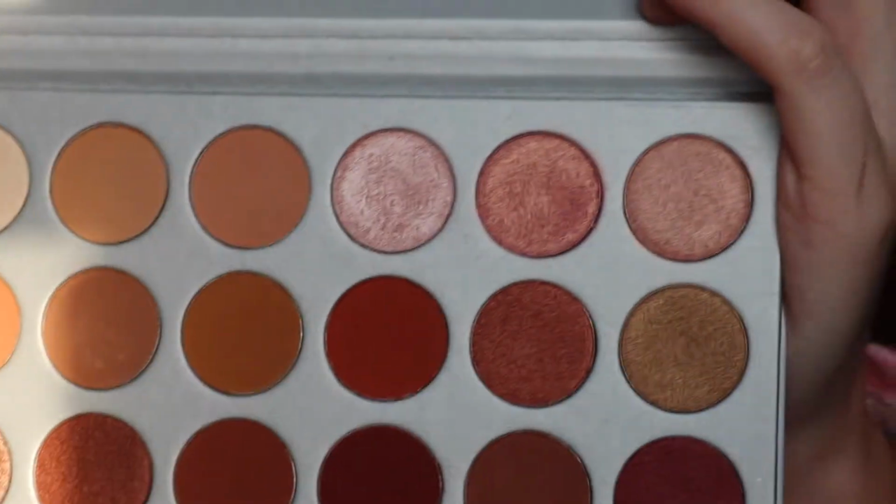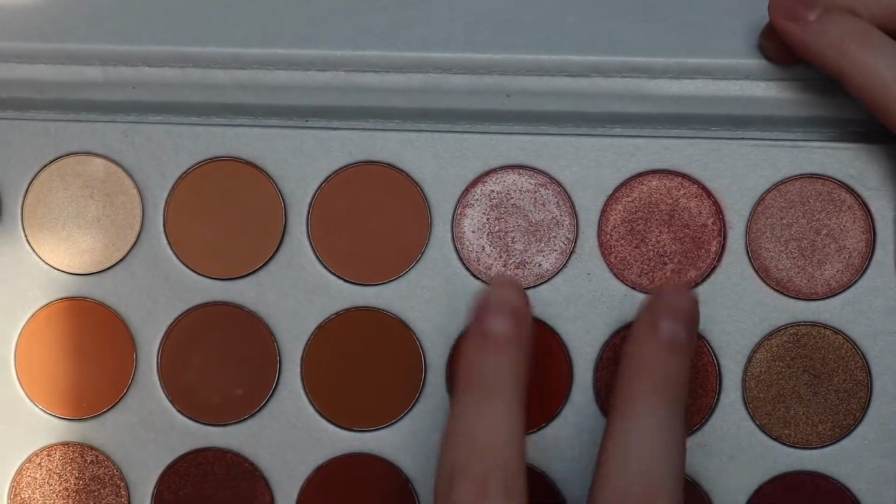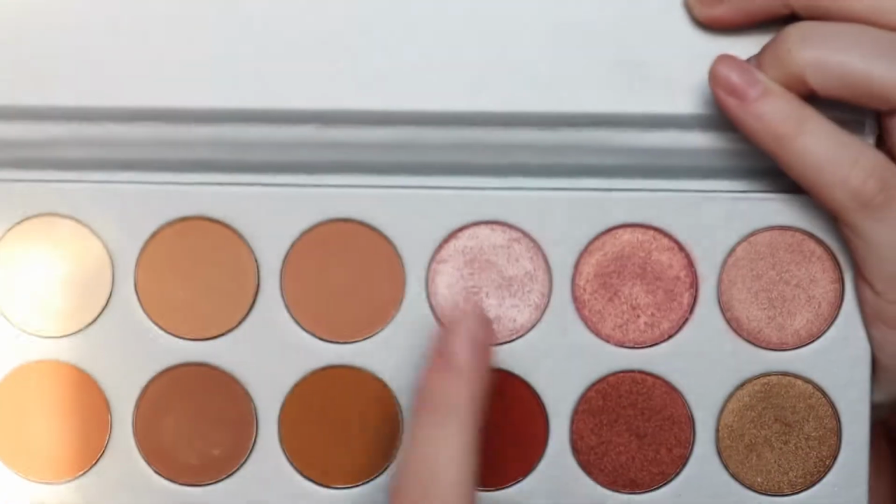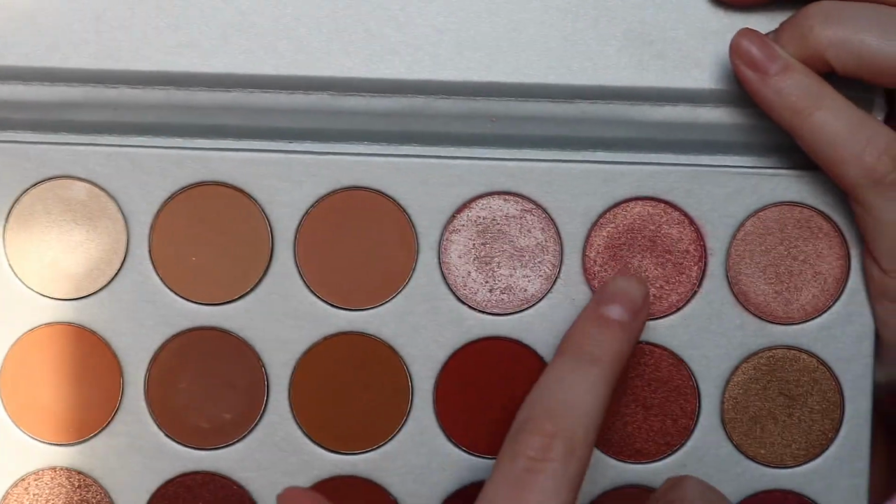So I pretty much swatched all of the pink shimmer shades that I have, but I went back to the Jaclyn Hill palette. Of course, I really love the pink shimmers in this palette. They are so pigmented and pretty. So I'm going to be using the top two right here, and according to the back, I believe the lighter one right here is Faint and this one is Sissy. So those are the two I'm going to be using on my eye.